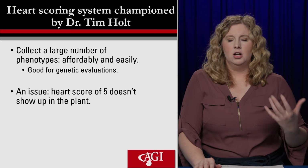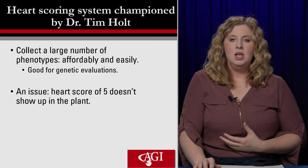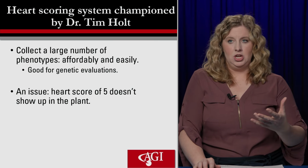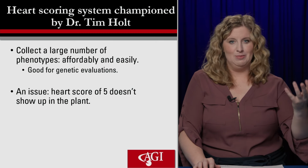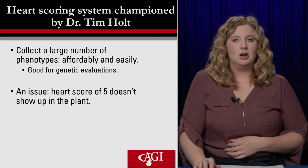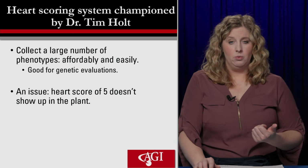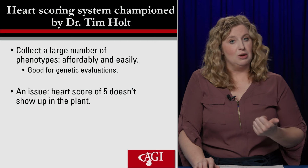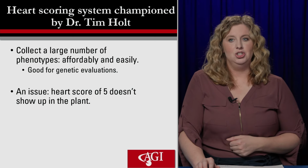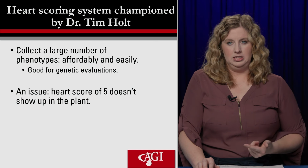When we talk about this heart scoring system, this is post-mortem heart scoring, right? That's done at the harvest facility. And this is also championed by Dr. Tim Holt, who we talked about earlier with our pulmonary arterial pressure measurements. But what this heart scoring system could allow us to do is collect a large number of phenotypes, which all of our seed stock breeders know is very important when we're talking about a large-scale genetic evaluation. And we needed to do it affordably and easily.